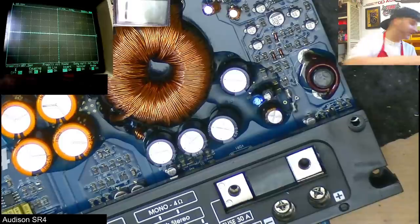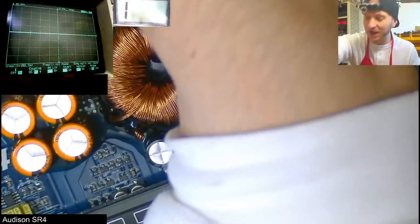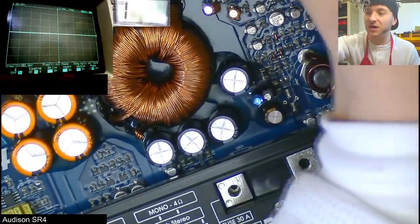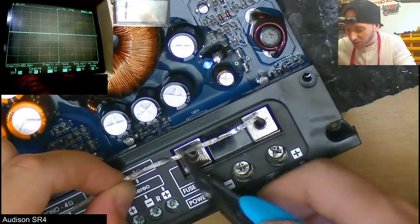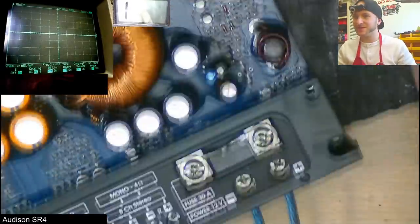replacing that today, but just for the purposes of testing, because I have a current limited power supply at my disposal, we don't need a fuse in here just now because we are not connecting a high current power supply. So we can actually go ahead and just lay something across these to make a connection. I'm just going to be using some old solder wick here. There we go. I wonder how many amps that will take to blow.